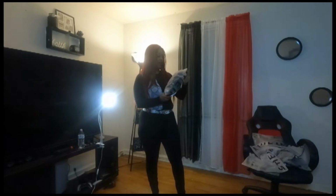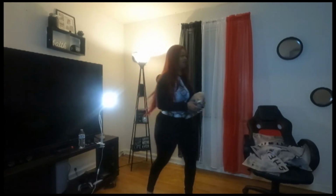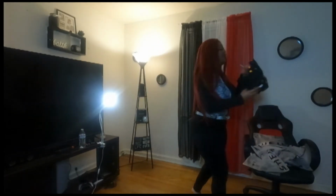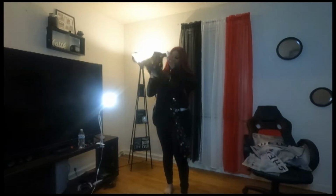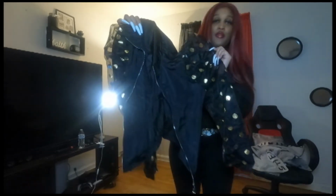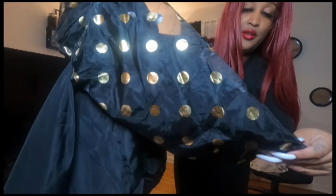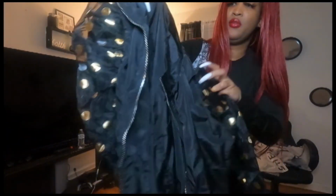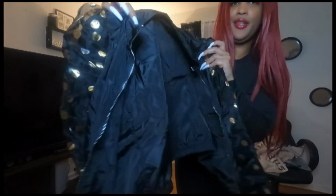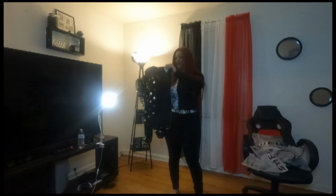And I can try this on right here. I don't have to leave out for this. It's just a jacket. Alright, so this is a black and gold jacket. And they got the little puff arms on it. See the material, it's got gold. And it's like a tracksuit material jacket. And I'm about to try this on.